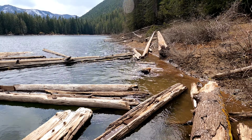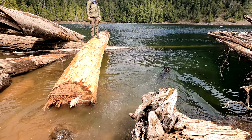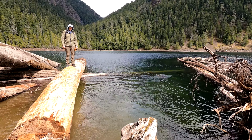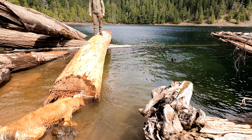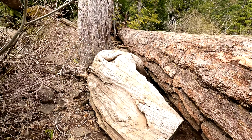Yeah, it's awesome. They're just getting it. Go get it! Just get ready to grab it. There are some big trees in here right along the lake.